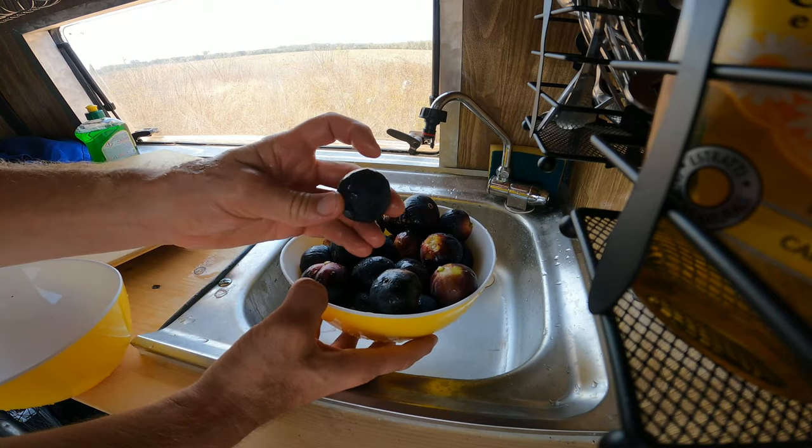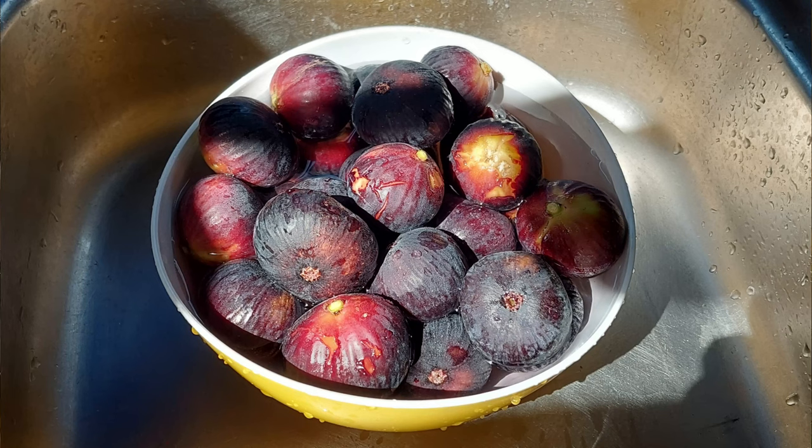The real fig flavor is in the skin. Let's keep driving and go find some gold.